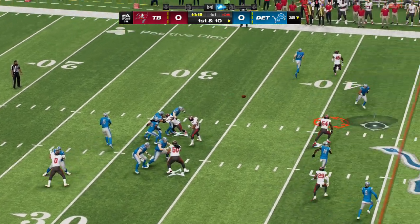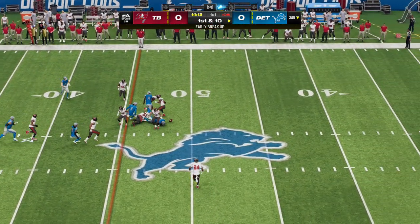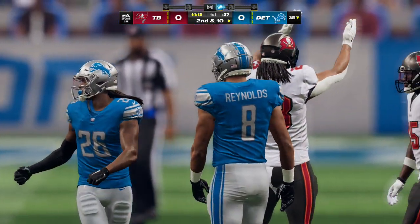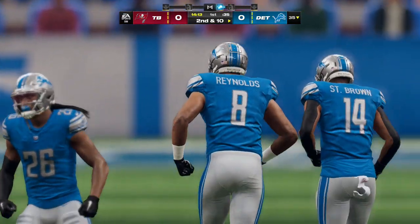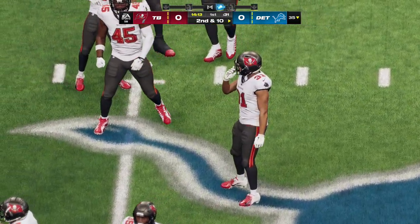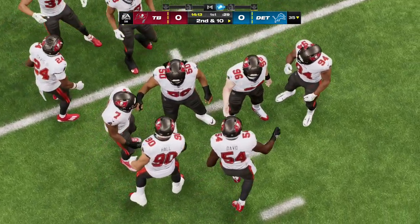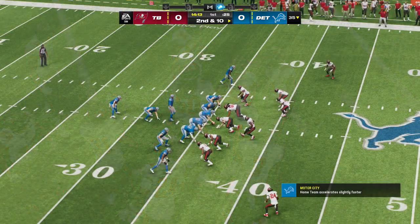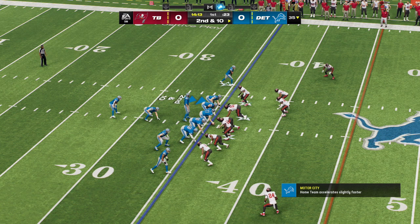Gone. And that one drops down, incomplete. Good coverage there, forced the ball free, and it's 2nd down. Not a great start dropping his first target, but let's face it, it won't be his last chance because he'll get opportunities to make up for that one throughout this game. Now it's 2nd and 10.